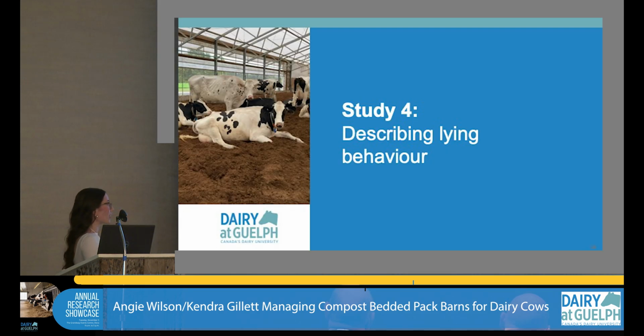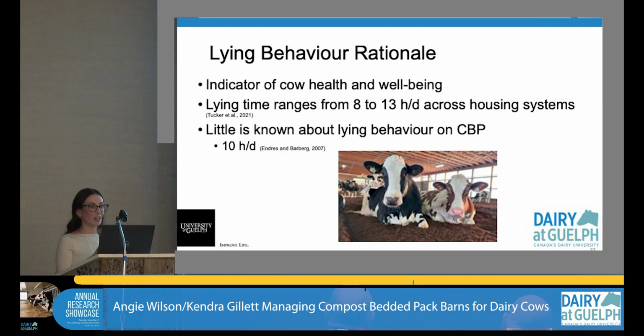So then, study 4, describing lying behavior. So why would we want to describe lying behavior? Well, lying behavior is an indicator of cow health and well-being, as sick or injured cows do have altered lying behavior. It is also a measure of cow well-being, as cows have a preference for soft and dry surfaces. If they don't have access to soft and dry lying surfaces, their lying time will decrease. So little is known about the lying behavior of dairy cows on compost-bedded packs. However, there is one study out of Minnesota, and they found an average of about 10 hours per day of lying time.